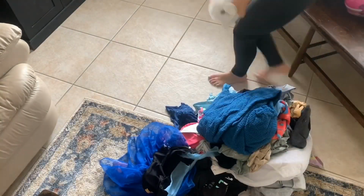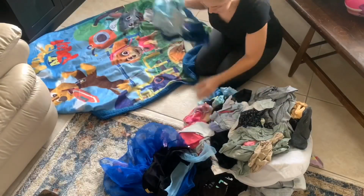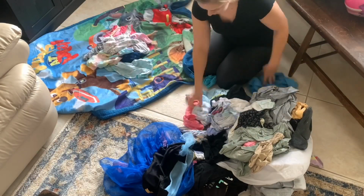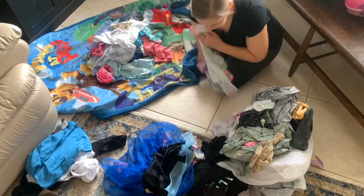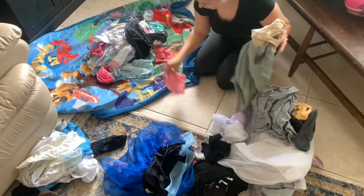So I do have a big garbage bag full of our dirty clothes. I'm going to separate them between the kids' clothes and mine and my husband's clothes, obviously, to put them in our dirty hamper so that way I can get to washing them. And this is going to be the end result to my video.